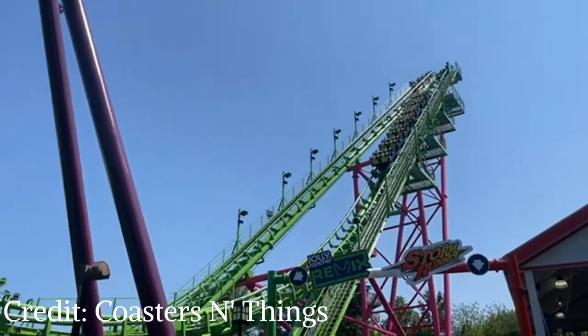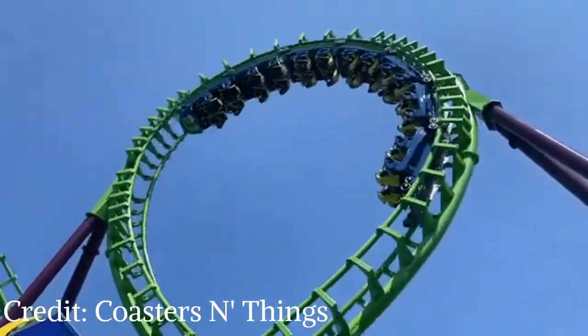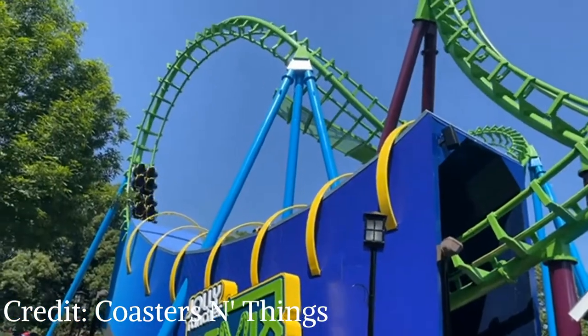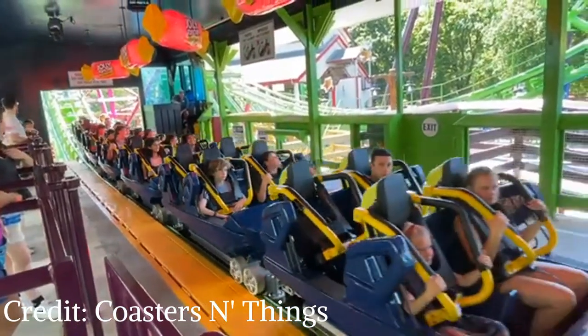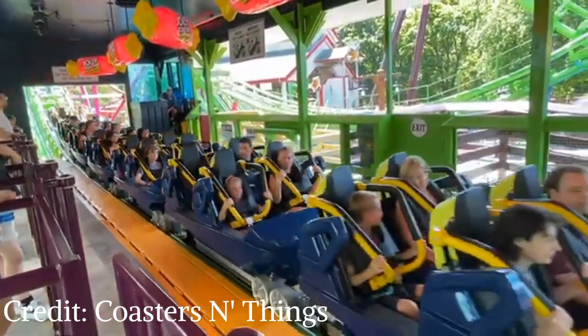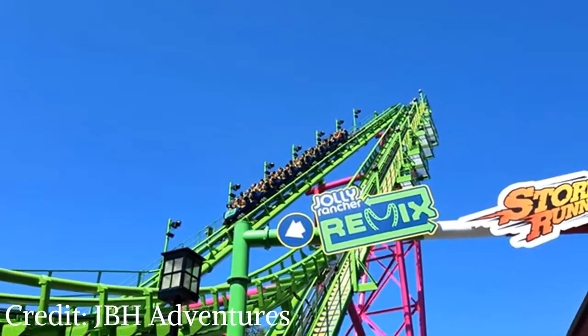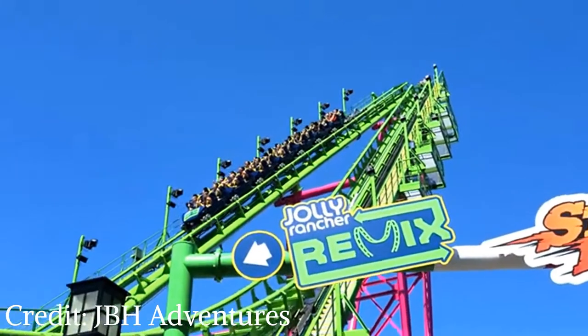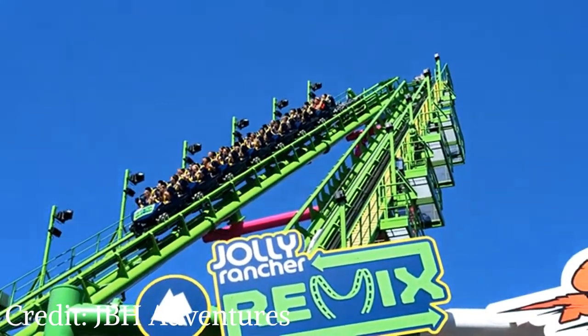How about the soundtrack? It's not fantastic, but I like it. Jolly Rancher Remix has 8 verses of its soundtrack package. 3 of them are part of its station, while 5 of them cover the Jolly Rancher flavors. Out of these, my favorite is definitely either watermelon or cherry. It was a pretty difficult decision, but I'll think about it.